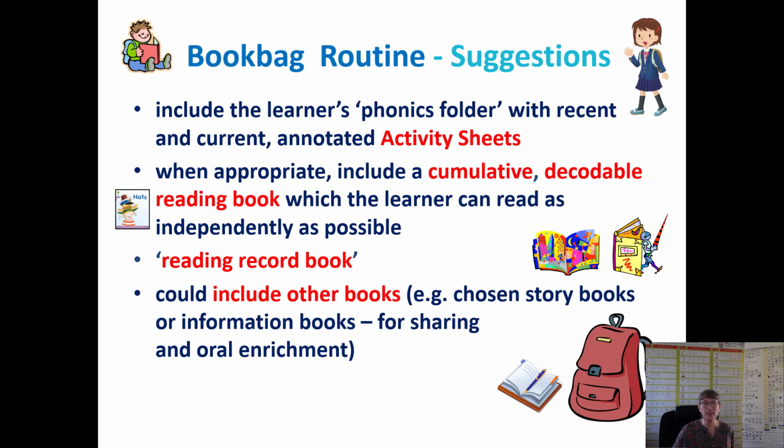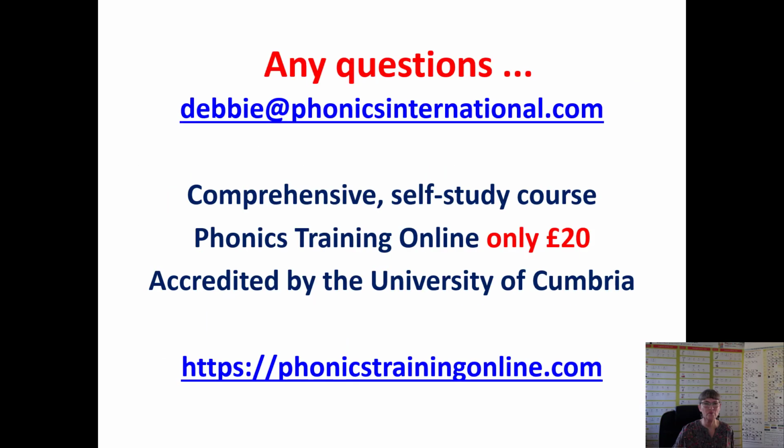The book bag routine is where, if the school has a book bag routine, the learner's phonics folder goes in there with the paper-based work, and it goes backwards and forwards to home. It can inform home as discharging your duty, or you can aspire for them to read again at home. If English is an additional language, you can actually teach the people at home, if they need it, along with the children. And when appropriate, you can give a decodable reading book and any other books, as long as the adults at home know that they're not for the children to read independently.